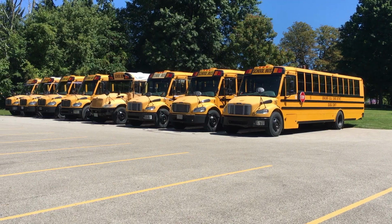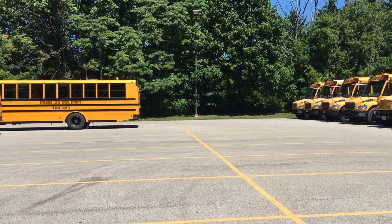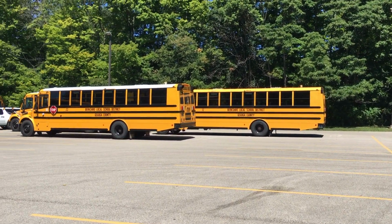Today I would like to explain what is going to be taking place in the buses this year for the safety and health of the students and the drivers that are driving these buses. Let's take a look inside.